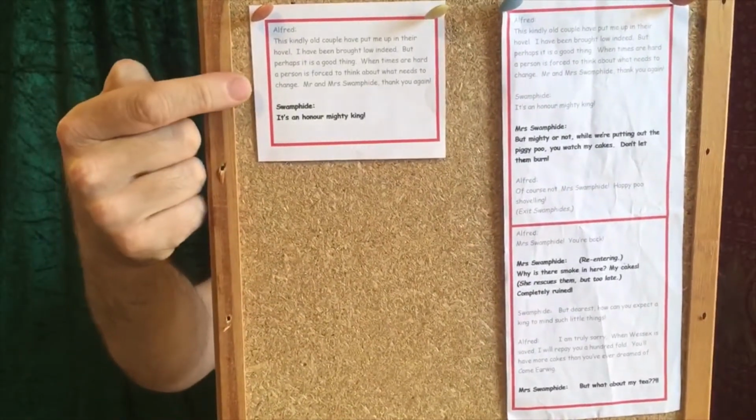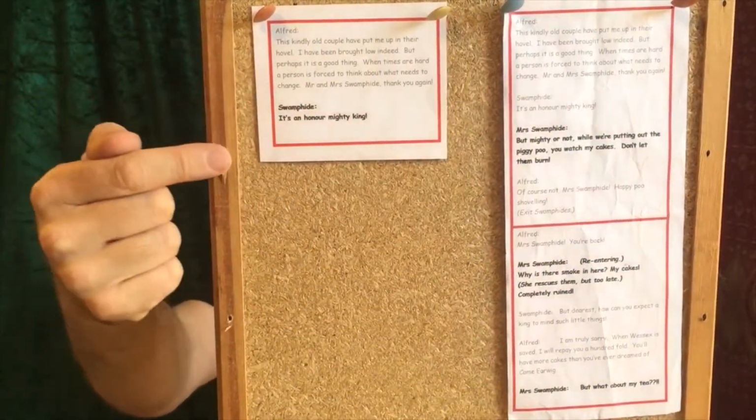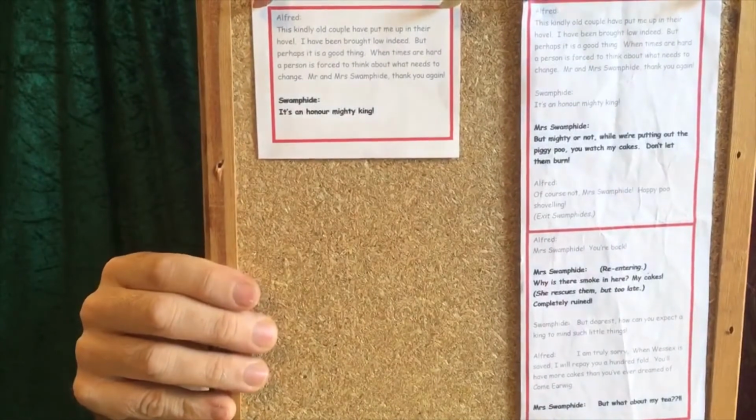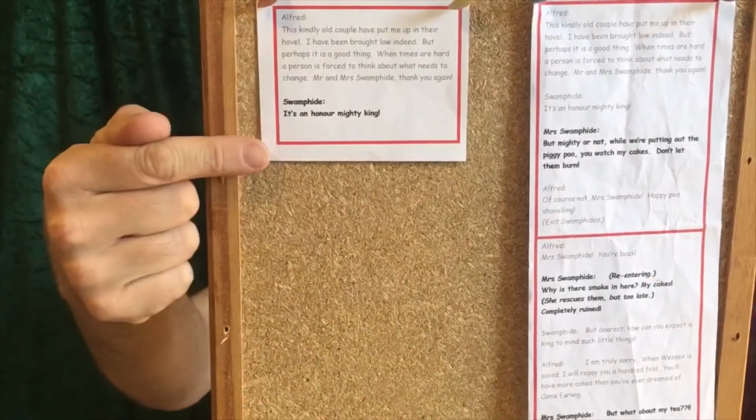Now, you need to know how these work, so I'll show you what they look like. I've got a couple on here. This one here is just a short, easy one. So we'll start off with this so you can see the basics. Now you can see there's some grey writing and some black writing. Okay, let's move it a little bit closer. All right, grey writing and black writing.